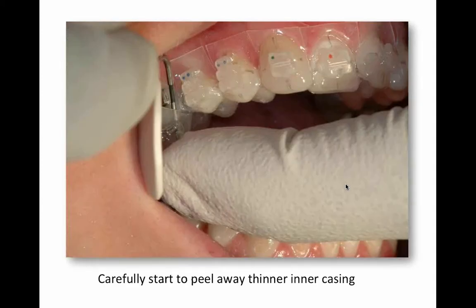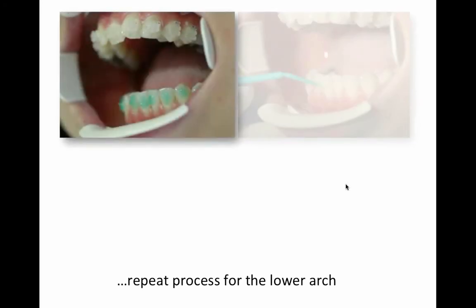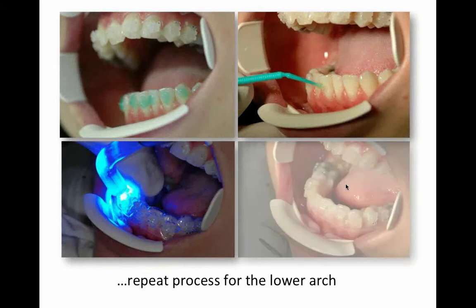There are two parts to this tray. There's a hard outer part and there's a thin inner part. As you peel it away, the brackets remain in place. And if you're doing the lower arch, again, just repeat the same process: etch, bond, light cure, and peel the tray off to leave the brackets in situ. And that's us. Quite simple.